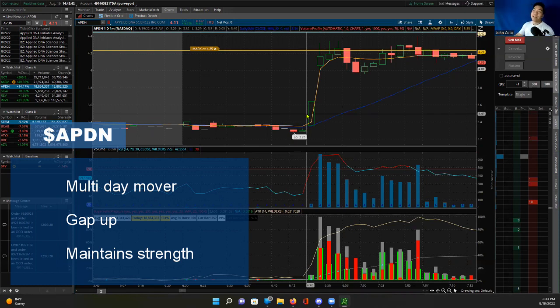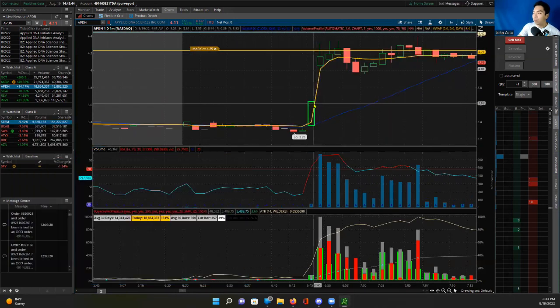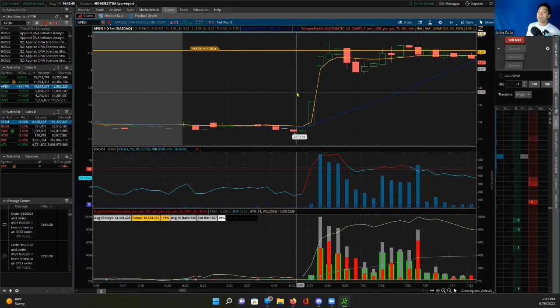It just gapped up all the way from $3.62 all the way to $4.02. So we did miss this play. We did predict this play, but we also missed this play. And so you win some, you lose some, right?